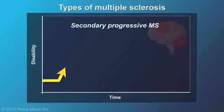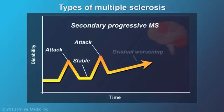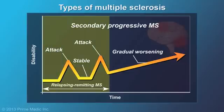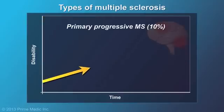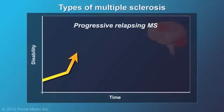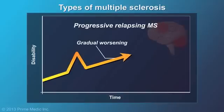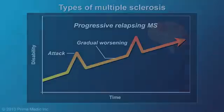If the disease gradually worsens in addition to attacks, then the MS is classified as secondary progressive. Secondary progressive MS normally starts as relapsing remitting MS. About 1 in 10 people with MS never have attacks, but have gradual worsening of their illness. This is called primary progressive MS. A very small percentage of people have a form of MS that starts out steadily progressive, but is also punctuated by attacks of symptoms. This is called progressive relapsing MS.